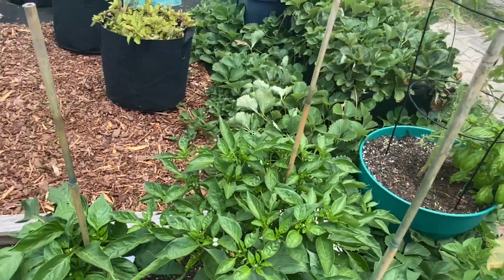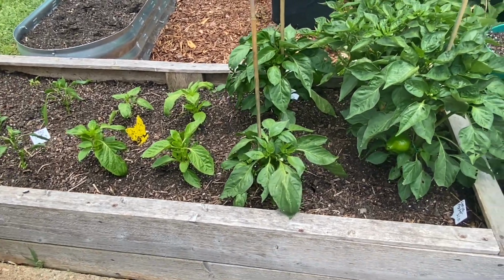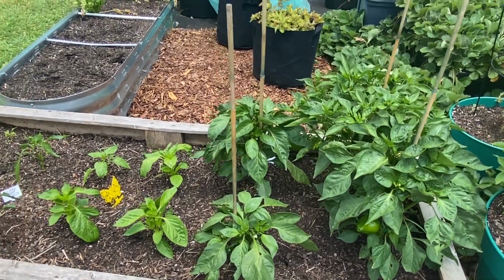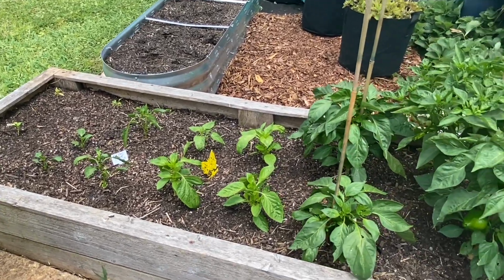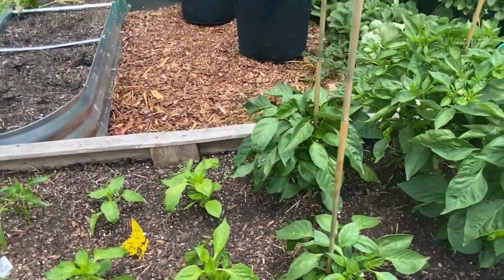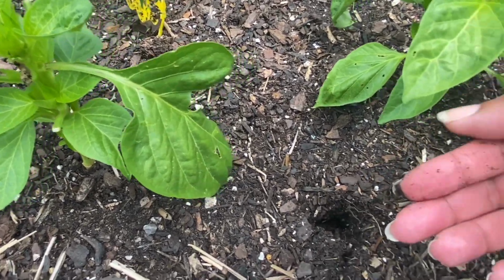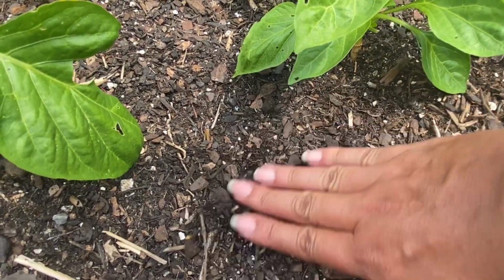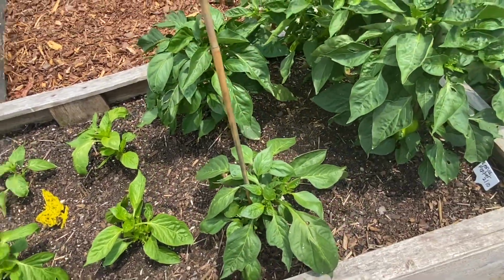So I put stakes on these to hold them up. And I had given them a haircut at the bottom. You really shouldn't let the leaves touch the dirt, because when they get wet, then they'll get diseased and everything. But I mean, it looks dry, but down under there, it's damp. And I just heard thunder, so I guess it's gonna rain.